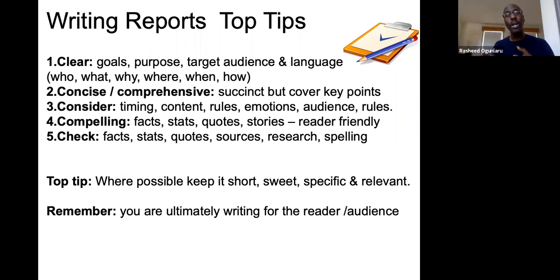So you've got to know when you're writing something what your strengths are. Do you need somebody else to proof it? Top tips: where possible, keep it short, sweet and simple and relevant. And remember that you're ultimately writing for the reader, for the audience. If it doesn't work for the audience, they are not going to read it. They're not going to look at it.